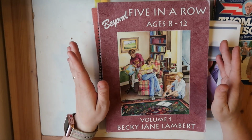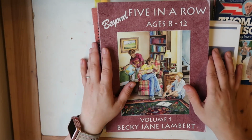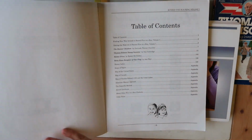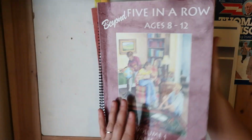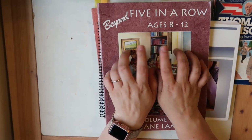So if you are using a different curriculum, for instance, maybe you're learning about the Revolutionary War and you wanted to implement some ideas for the Betsy Ross book, or maybe you just wanted to do a literature study for Homer Price, this would be good. This is good to pull things from, but I don't know that I could ever use this as our main curriculum.